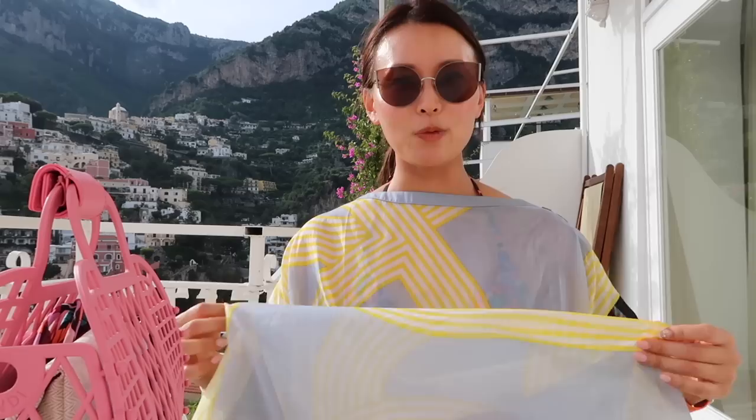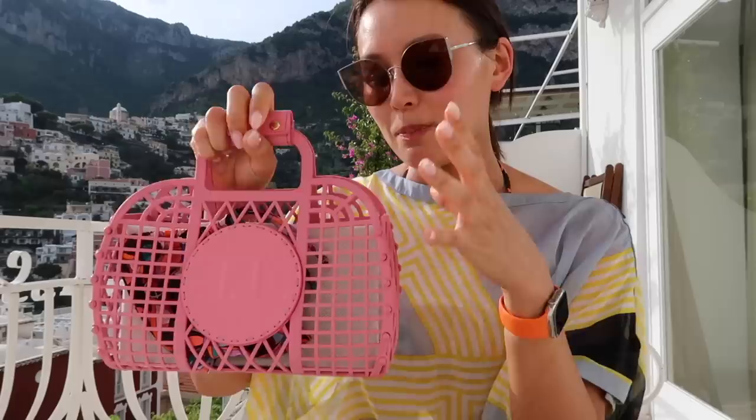So the plan for today is we only have half a day, so we're gonna go down to the beach, have a little swim. I'm wearing my Hermes swimsuit for the first time, and the cover-up that I got from the Hermes sale, which I think is just so nice for Positano. And I'm just taking my little beach bag from Fendi. You guys know that I love this bag as a little easygoing, cute summer bag. I've just got a couple of things in there, just a little pouch, a lip balm, and a couple of waterproof phone pouches. Then we're just gonna have dinner somewhere.